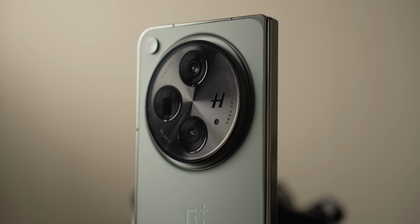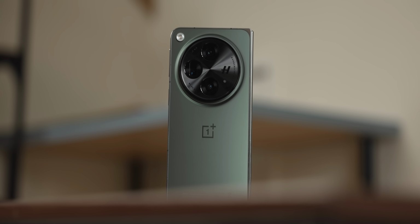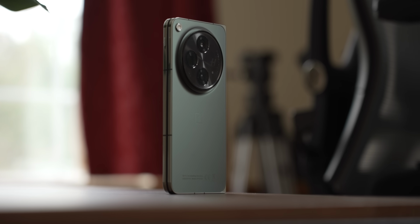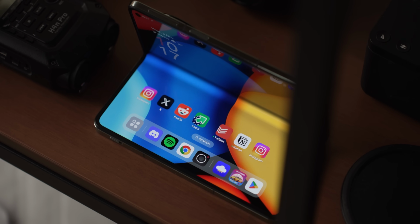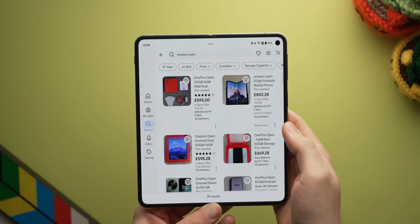Triple cameras with a properly big set of sensors, all day battery life with 67 watt top up speed, 16 gigs of RAM, 512 gig minimum storage, 2 incredible 120Hz AMOLED screens, and software that just gets the best out of them. I am of course talking about the OnePlus Open. Yeah, these things are £1,000 off on the second-hand market, which is absolutely wild.